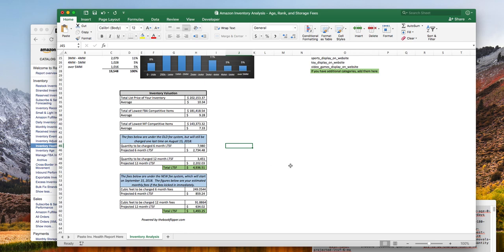Now that may sound like a lot, but with an inventory of 20,000, they're probably selling anywhere from 3,000 to 4,000 books a month at $10 a pop. You're looking at 30 to 40 grand a month. $5,000 is a lot. And it's going to be important to try and price as best as possible to sell, especially some of the older ranked inventory from now till then.